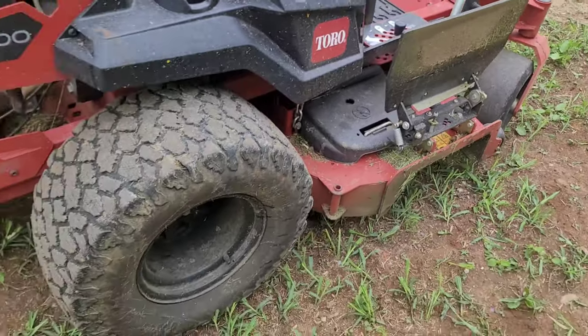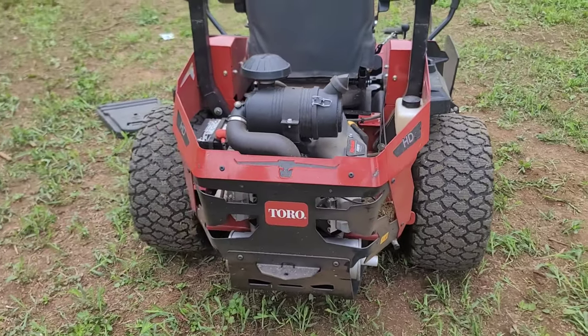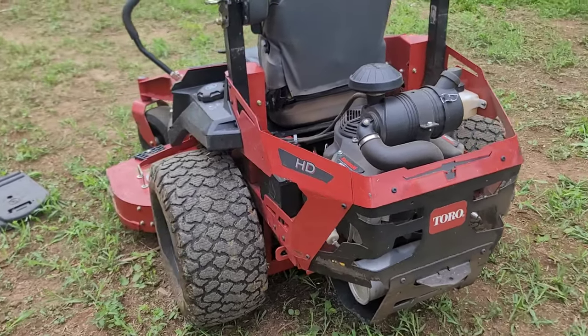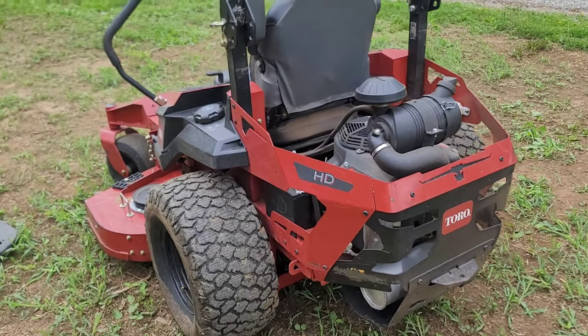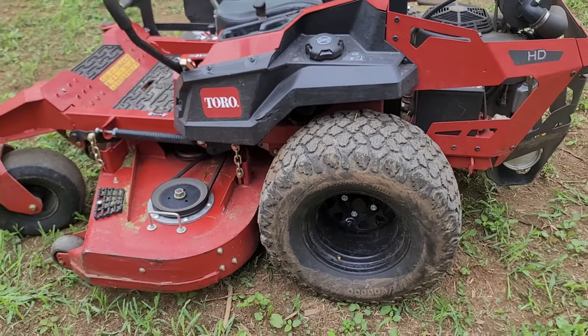So we were coming to a point in our business where we needed another mower. And I talked with my good friend, Rick Romans. He probably owns four or five of these. But anyway, he told me about the TORO. He said with the comfort seat, this is the way to go. And this was definitely, definitely a great purchase.